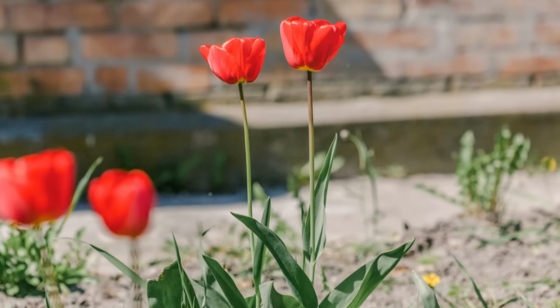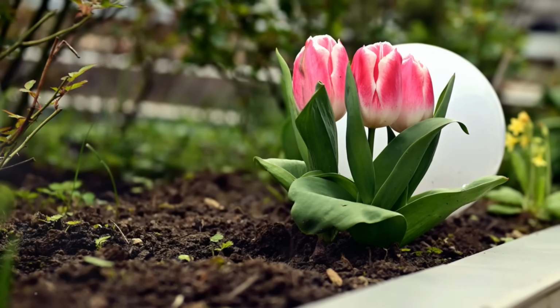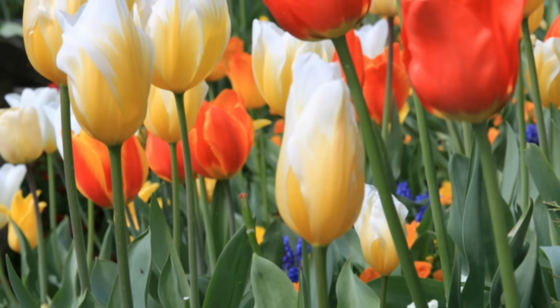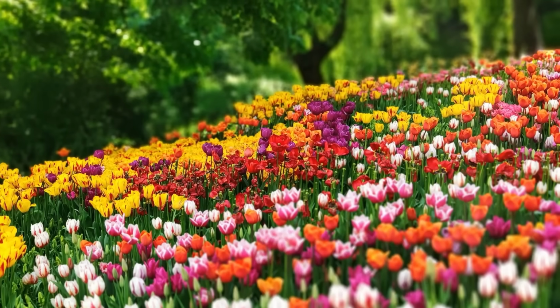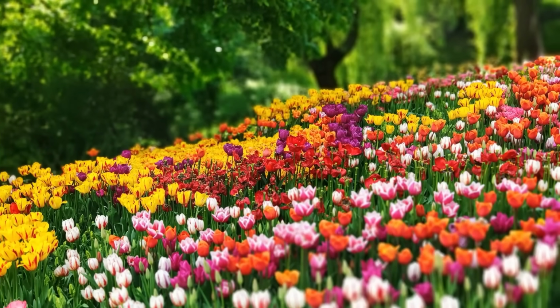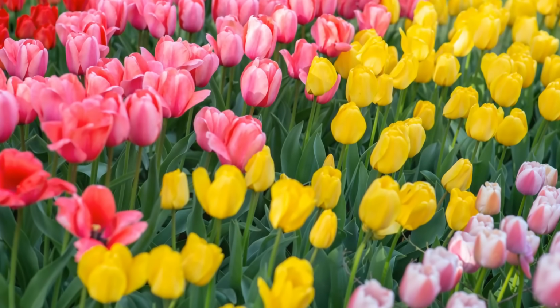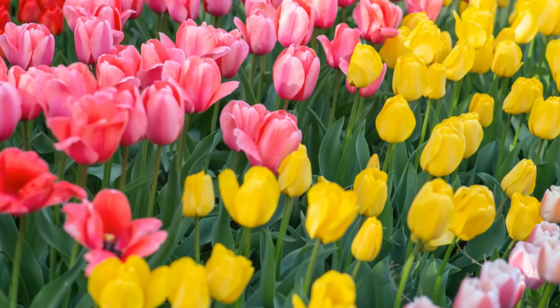Even in urban settings, tulips can be grown in pots and containers, bringing a touch of nature's splendor to city dwellers. From the classic single-flowered varieties to the more elaborate parrot and fringed tulips, there's a tulip for every taste and garden style. The diversity within the tulip family means that you can create a garden that is uniquely yours, with each variety adding its own charm and character.